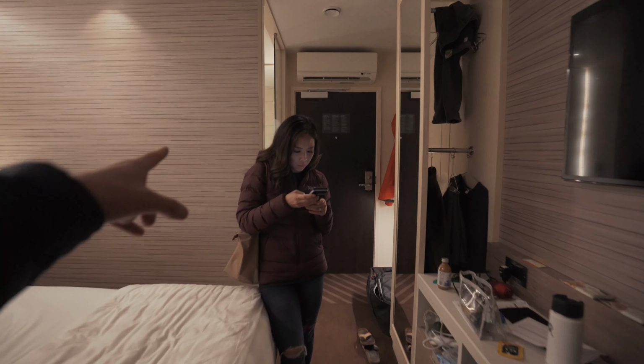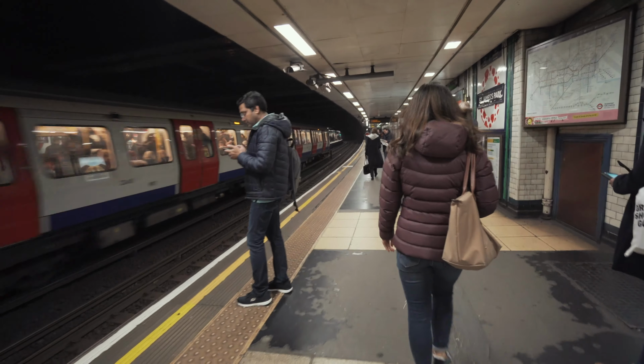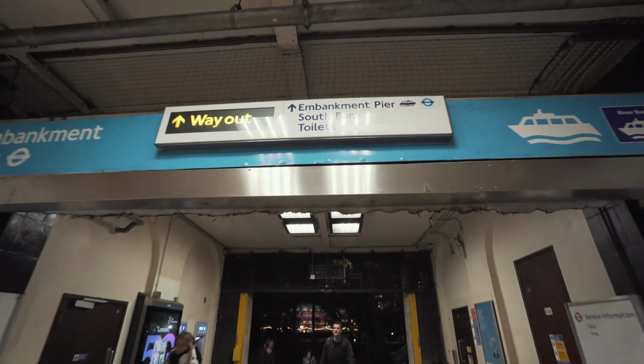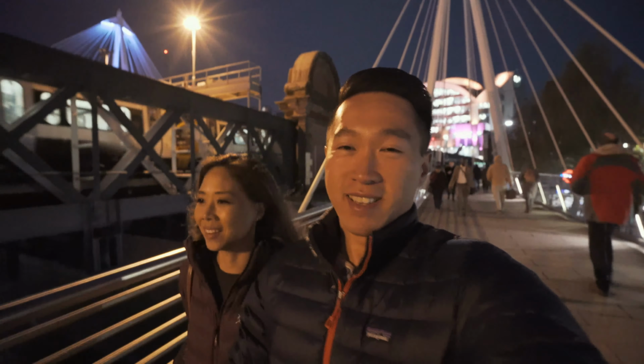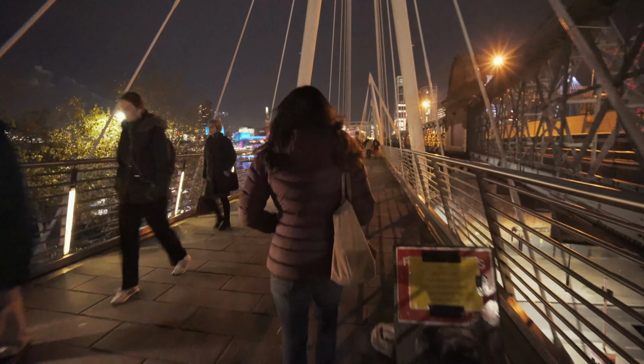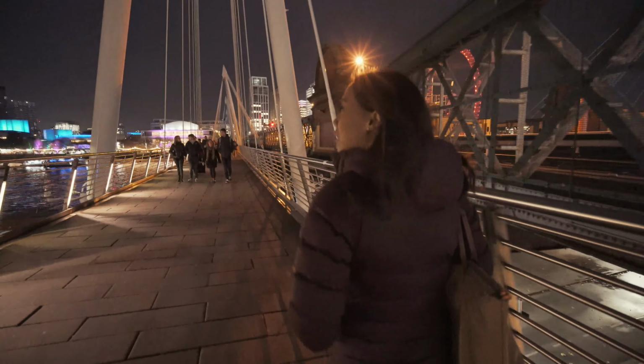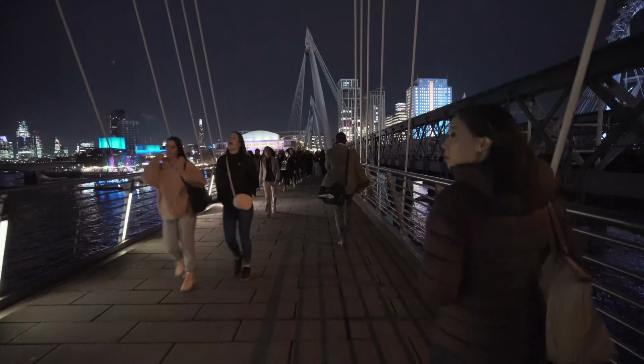But now we are gonna go to where? We're gonna go to the winter market at South Bank, which is on the opposite side of the Thames River from where we're staying. So in order to get across the River Thames to the South Bank, you have to cross my favorite bridge here in London, which is the Millennium Bridge, the futuristic looking one. So yeah, very cool.